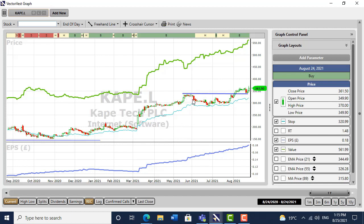Then it charted this rounding bottom, and it seems to have broken out of that bottom. When we had our Q&A on Monday afternoon, I felt that pull back to that last old high would be a great place to get aboard, and the last buy signal occurred just there.